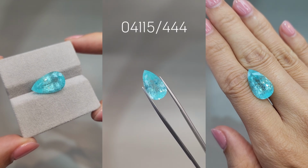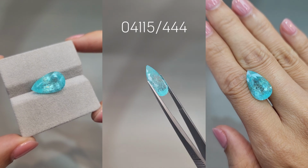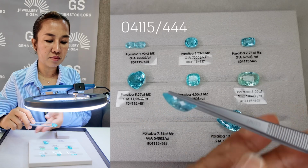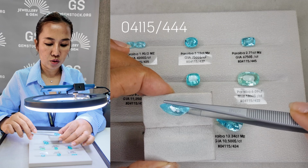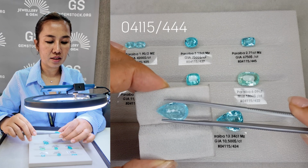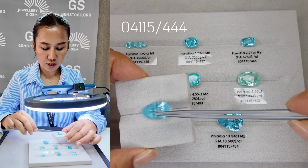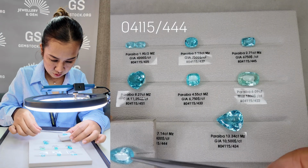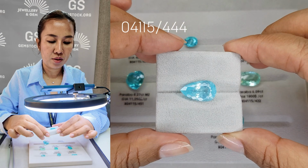The stone itself doesn't have a dark spot to spoil the beauty. The bottom of the stone is amazing. The cutting is amazing. Good proportion, pretty symmetric cut. It is just so cute. And let me try to, oh, yes, okay. Beautiful.